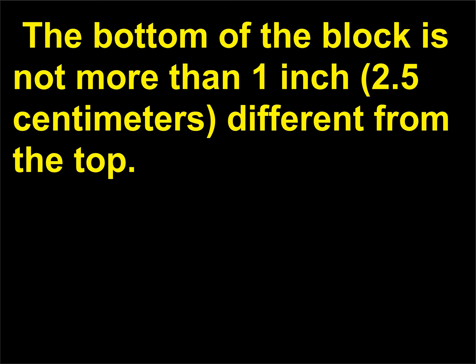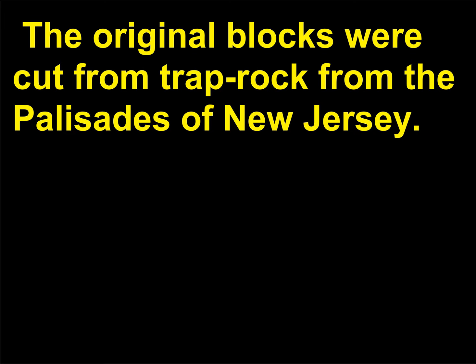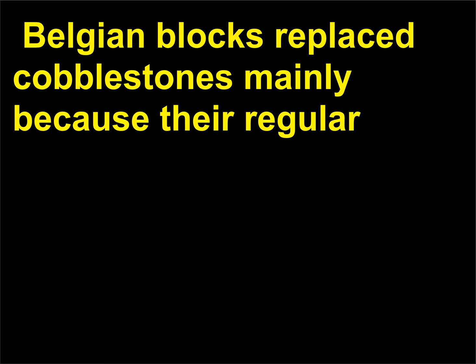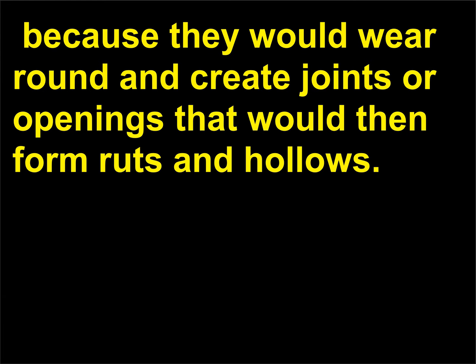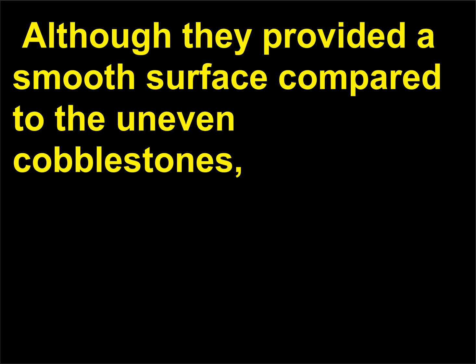The original blocks were cut from trap rock from the Palisades of New Jersey. Belgian blocks replaced cobblestones mainly because their regular shape allowed them to remain in place better than cobblestones. They were not universally adopted, however, because they would wear round and create joints or openings that would then form ruts and hollows. Although they provided a smooth surface compared to the uneven cobblestones, they still made for a rough and noisy ride.